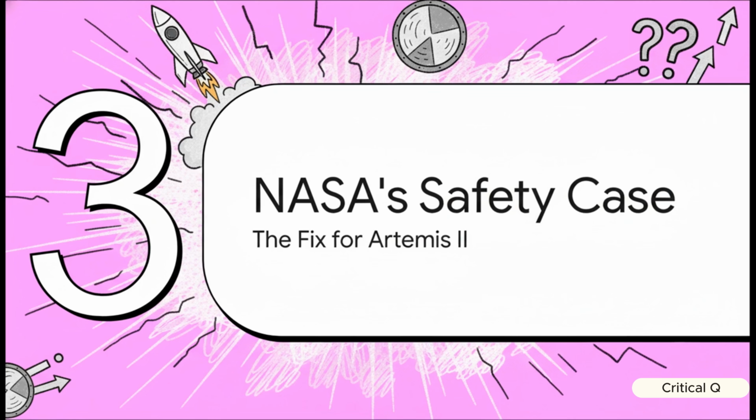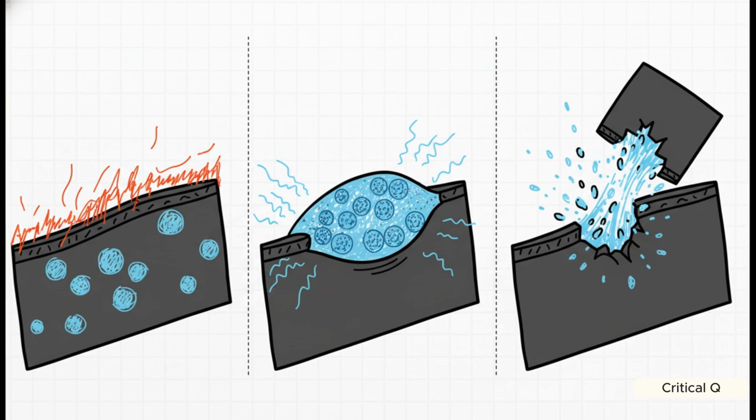Okay, so NASA has a huge problem on its hands, basically a major near miss. What was their explanation? And more importantly, what are they going to do to make sure this doesn't happen when there are 4 astronauts on board Artemis II? Well, after a deep dive, NASA concluded the root cause was trapped gas. As the Avcoat heats up during reentry, it's supposed to create gases that vent away safely.